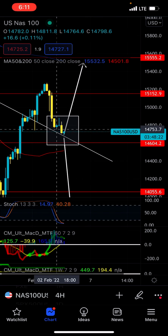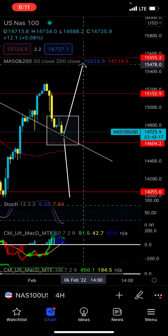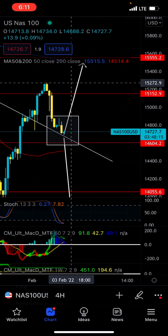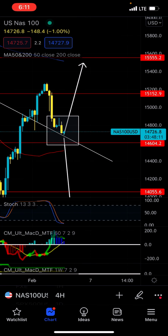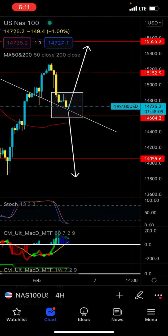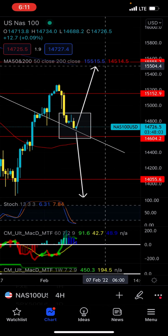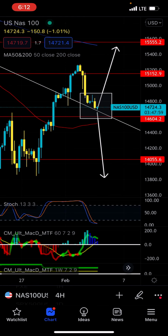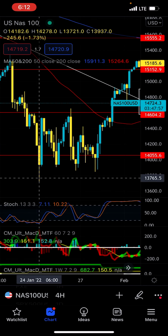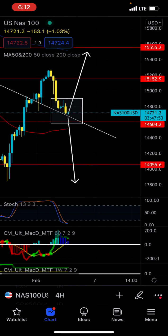But if we manage to stay above this trend and actually close a 4 hour bull trigger, I think we can rally to brand new highs. We're more than likely going to break this high of 15,272, possibly rally to 15,555. So as of right now, we're basically on the edge. We either rally hard to probably new highs or relative highs, or we basically sink back to the levels that we were, back between January 24th and January 28th when the market was sitting at lows.